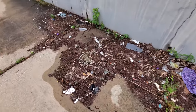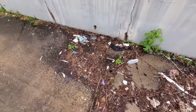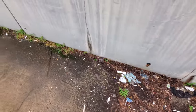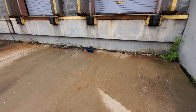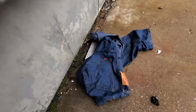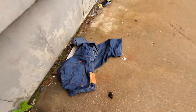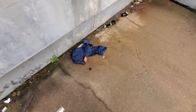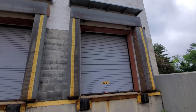Anything cool, though? I don't see anything else that's very cool. I got a pair of Levi's up here. I would die if this was a pair of Big E Levi's. What I mean by that is, on the old ones, you see how the E is little on there? You find a pair of Levi's where that E is big, and you are instantly rich. They're worth a ton of money.